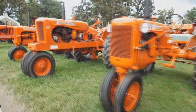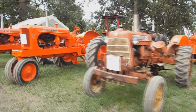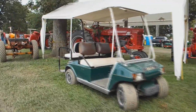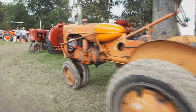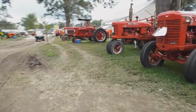I mean, it's just row after row after row of Allis Chalmers, and that one there with the steel wheels, that's really cool. That's old, very neat. But yeah, so I figured this was the best way to film all this, was just, Dad, let's roll through with the golf cart and get some video. Last year I took pictures of literally every single tractor, and that gets boring because it's pictures, it's not video.